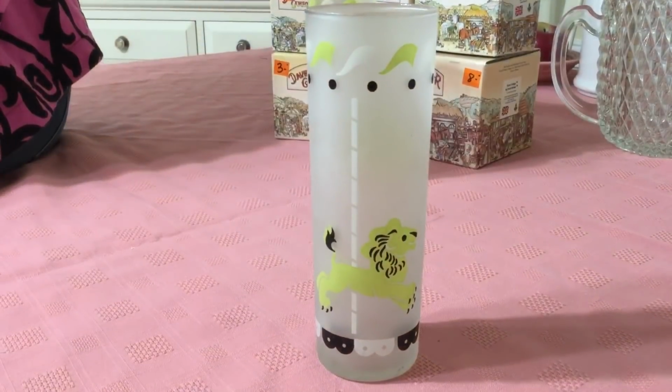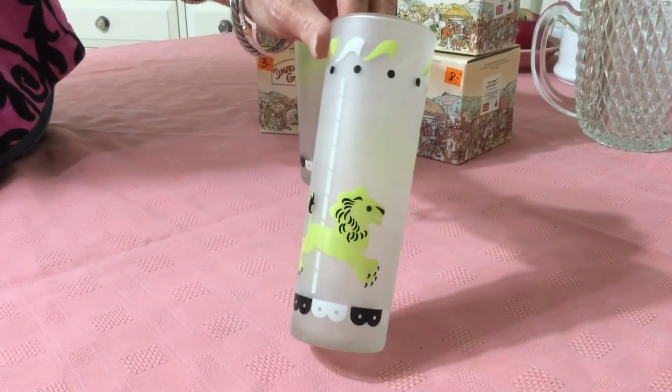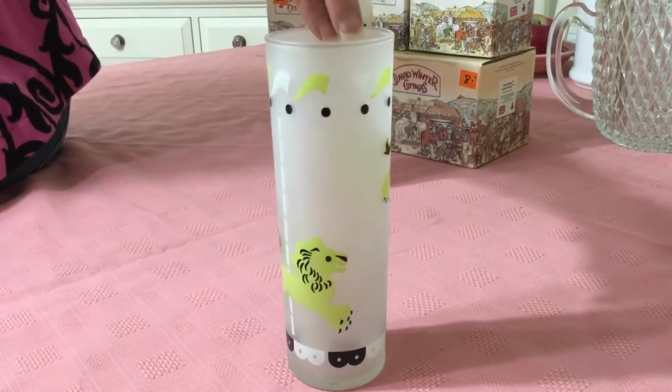Found this at the Merritt Island Goodwill. I paid 99 cents for it. The pattern is called Merry Go Round by Libbey. I just love them. They were produced in 1953. That's when they started producing them.